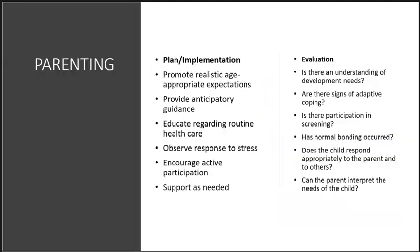And in terms of your plan, again, you want to know your nursing diagnosis as related to parenting. There's a risk for impaired parenting. Is there a readiness for enhanced knowledge, readiness for enhanced family processes? So in terms of your plan, you want to promote realistic age-appropriate expectations. So for infants, they need to know what the growth and development stages are. So you want to guide them on what they should expect in terms of realism.